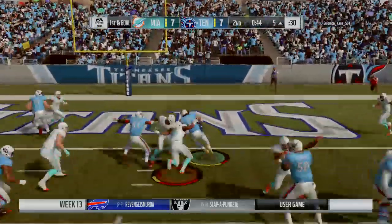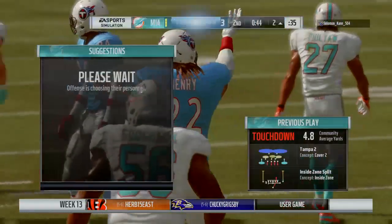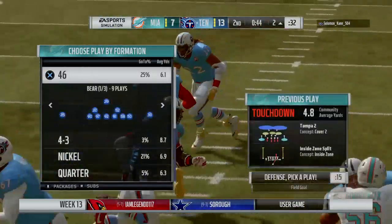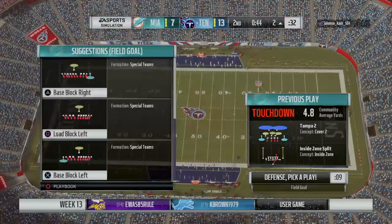They'll try and run for it with Henry. And he will take this one in for a Titans touchdown. Derrick Henry, his 11th touchdown of the year. And the Titans are able to strike for 6. And that touchdown gives them a touchdown lead before they attempt the extra point.